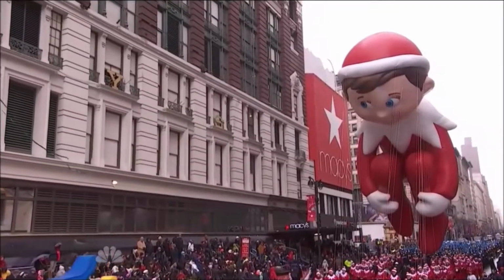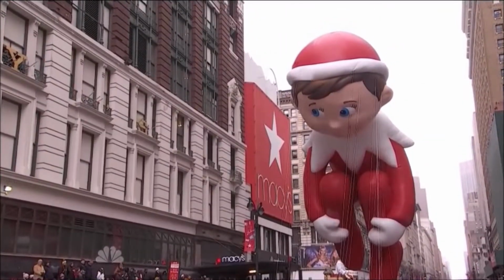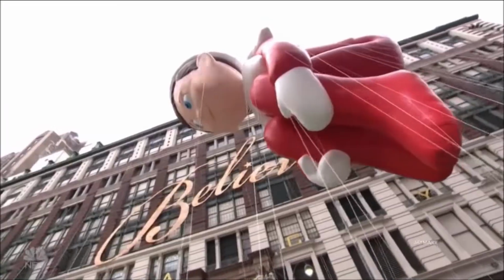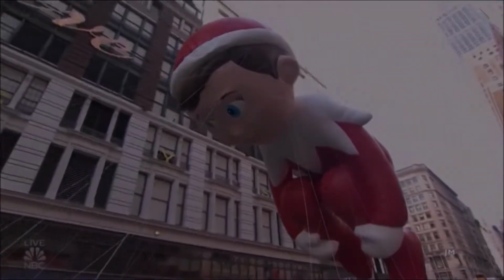We are still early for Christmas, but for today, we're going to one of Santa's helpers, who's been watching who's been naughty and who's been nice. Keeping an eye on you is the Elf on the Shelf, for its appearance as a giant balloon in the Macy's Thanksgiving Day Parade.